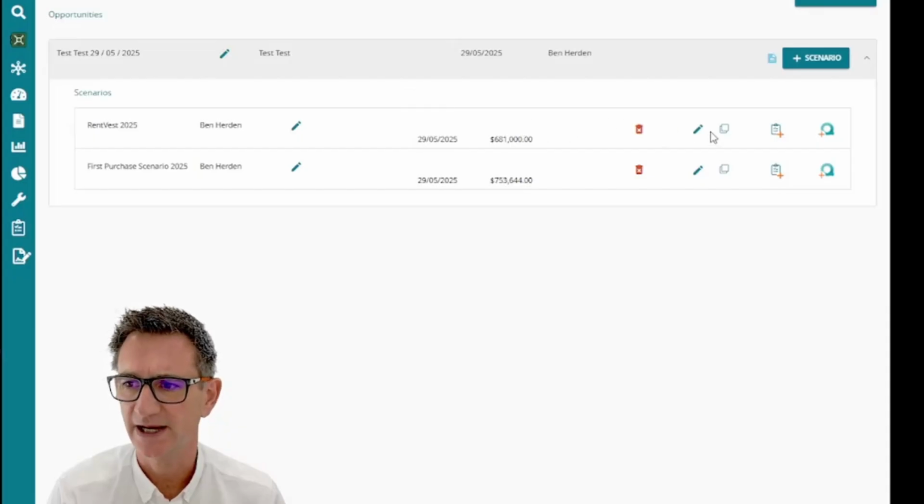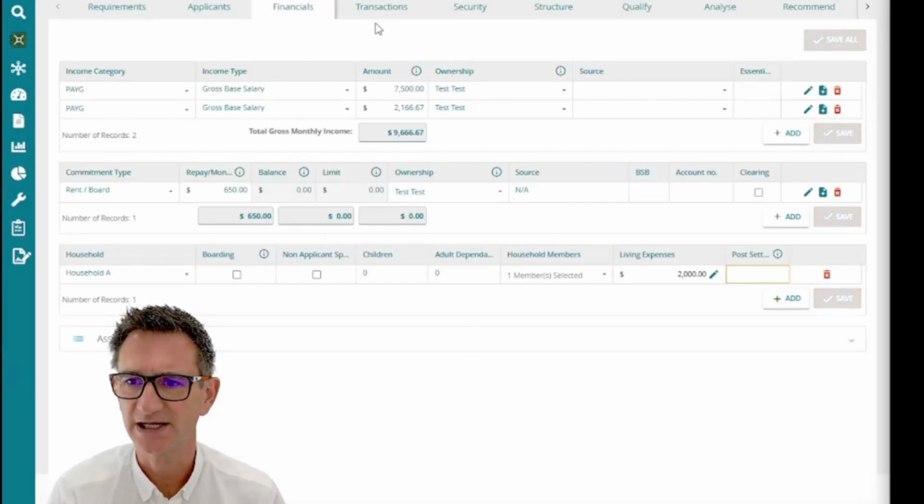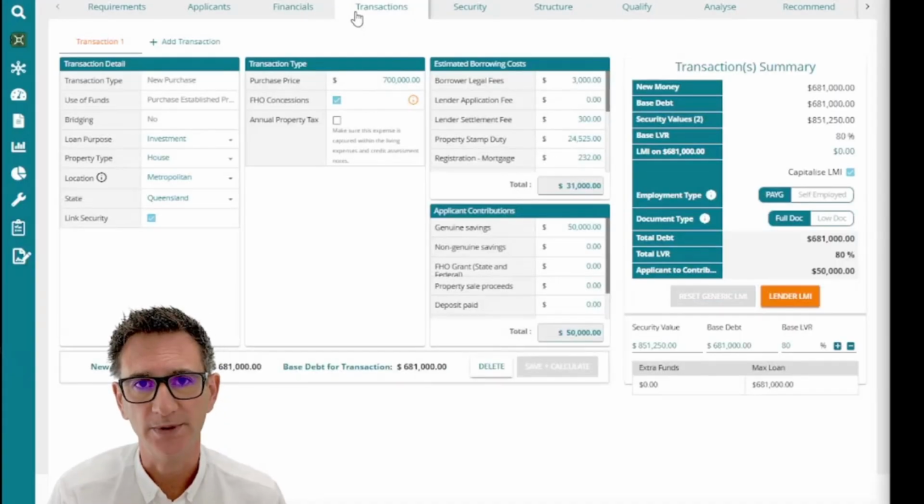So he said, how about we look at investing? Now, in this situation here, we've added rental income. Now, when we're doing this, the bank will want to see that the client can pay a minimum amount of board. So there is a rent or a board expense that's been added in. So I have added that in there. We've got the rental income for the property as well.